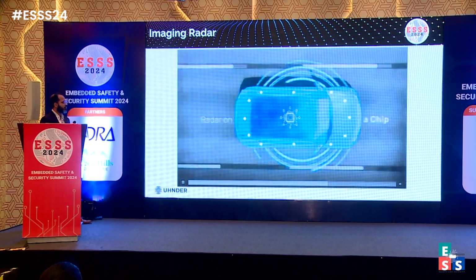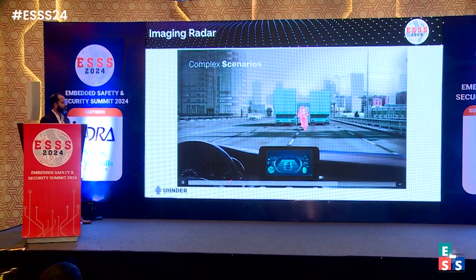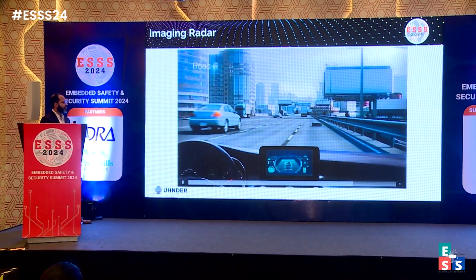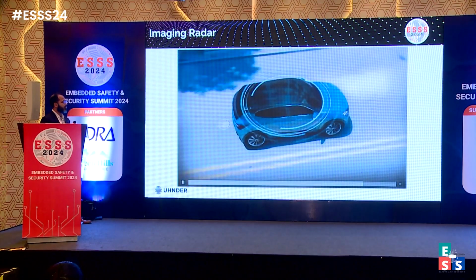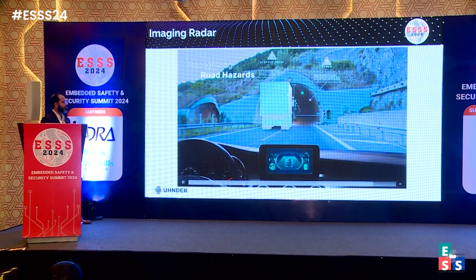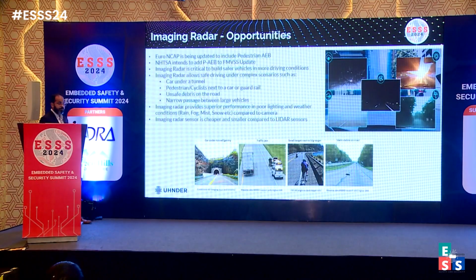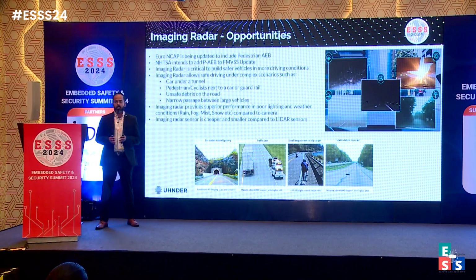And we don't stop there. Our proprietary technology delivers precise and accurate digital perception across complex scenarios, detecting pedestrians next to metal objects when still or in motion, distinguishing between distant objects in motion at different elevations, recognizing tunnels and road hazards to make the ride safer for all. When it comes to perception, almost simply isn't good enough. Perceive more with Uhnder.